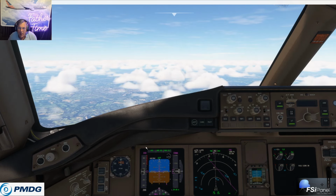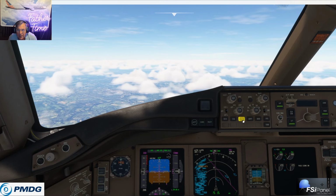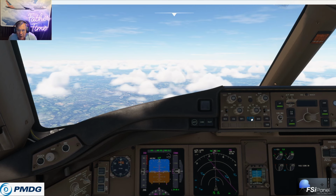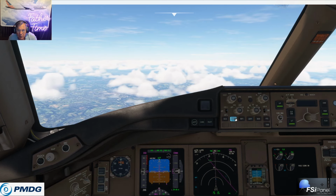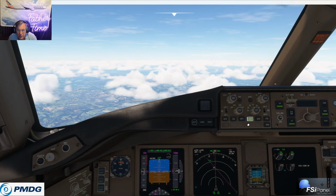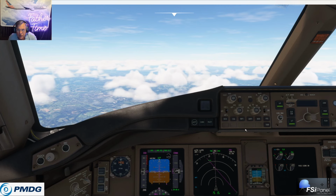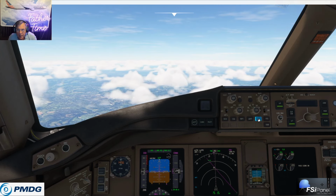Things I like to fly with, not necessarily the waypoints. I don't need that. I like airports on there. I don't usually like the stations. I just like airports. You see it down here? TFC, traffic, and data.